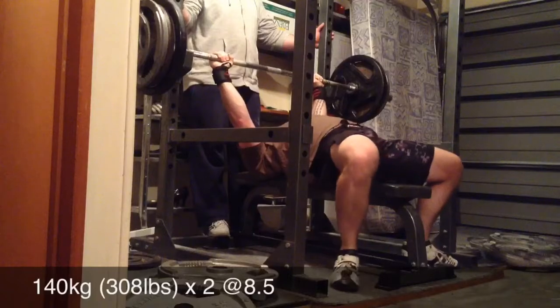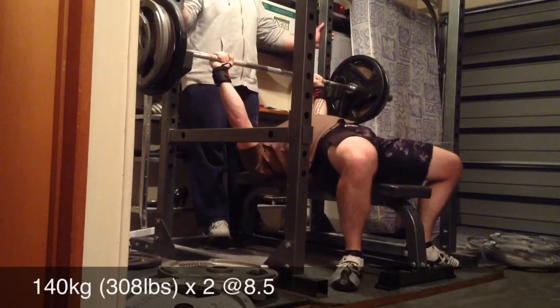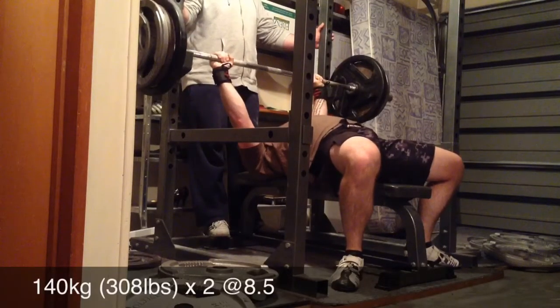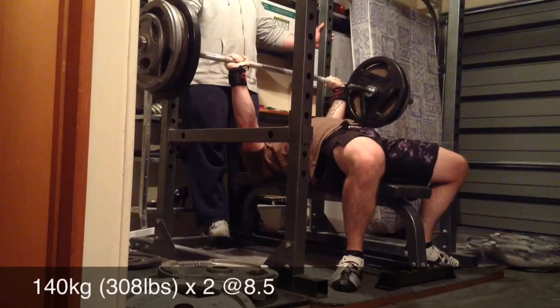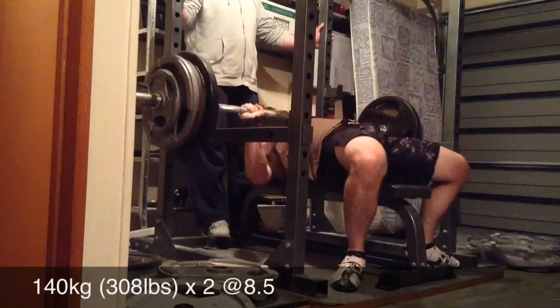I think this may be a double PB touch and go. I'm not actually sure. But this was at 8.5, so I figured, well, hey, I might as well pop another 5 kgs on and see what I can do. The first reps on these are looking pretty strong. I'm getting tight, I'm pushing through quite hard.